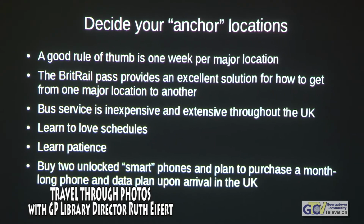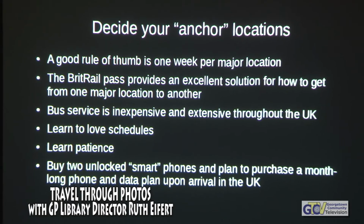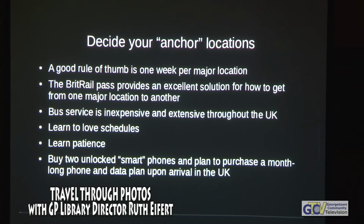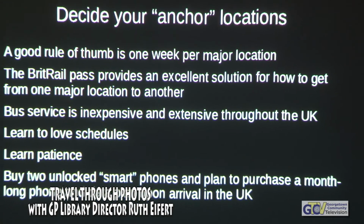Having said that, the next time we go back to the Isle of Skye, we will rent a car, just because the bus service isn't as frequent and doesn't go to the places that we would really like to get to. So we will go back to Skye and rent a car. That'll be our first time.